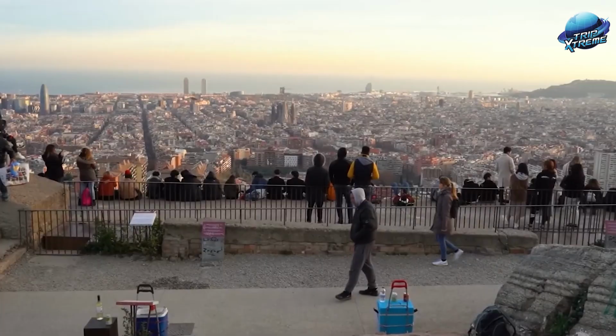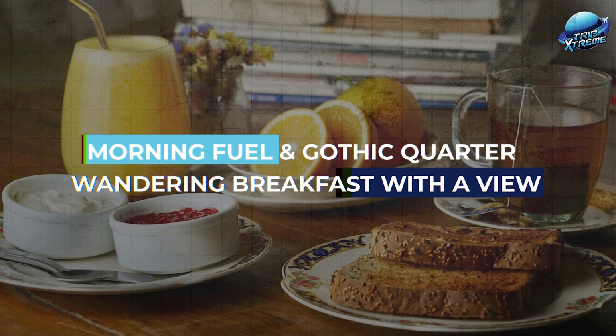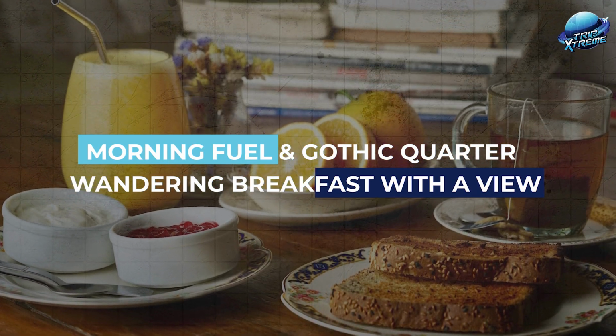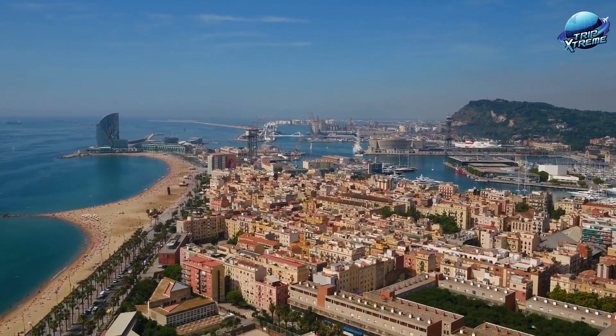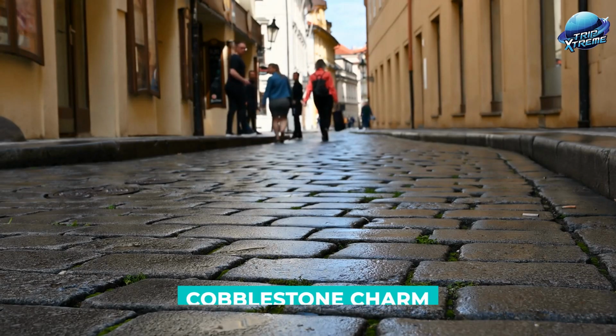So now, let's cut to the chase. And at 1, morning fuel and Gothic quarter wandering, breakfast with a view. Our day in Barcelona kicks off with 2 essential things, a café con leche and cobblestone charm.